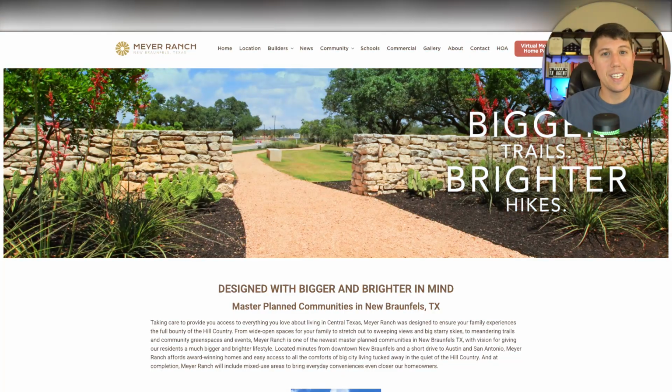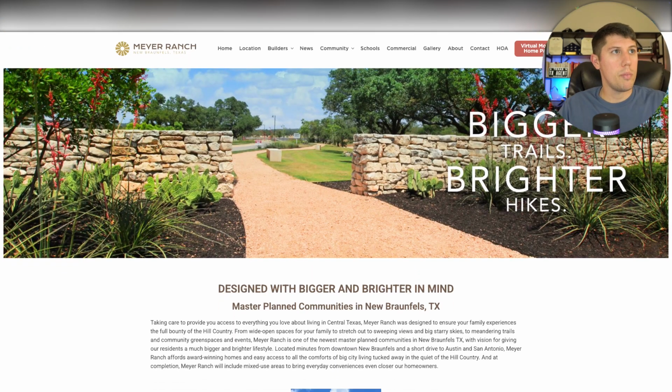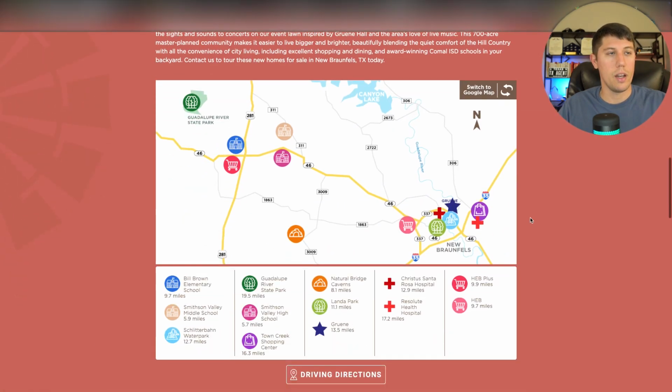All right, so this is Meyer Ranch here. It is a very nice community, and let me just show you a map of where it is, so you can kind of get an idea. Here is a solid map with some points of interest as well. You can see on the lower right corner of this map, that is New Braunfels, Texas, which is just northeast-ish of San Antonio. Meyer Ranch sits right around here, about halfway across Highway 46 from New Braunfels to Bulverde.